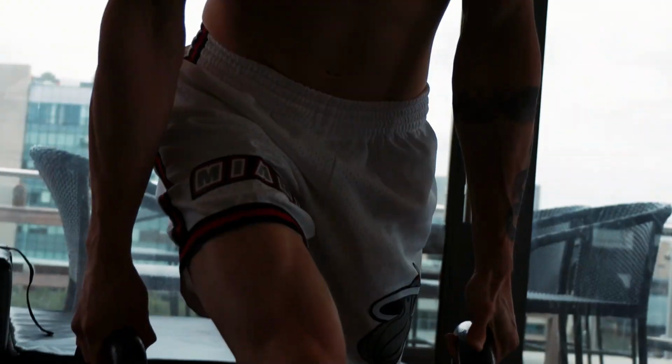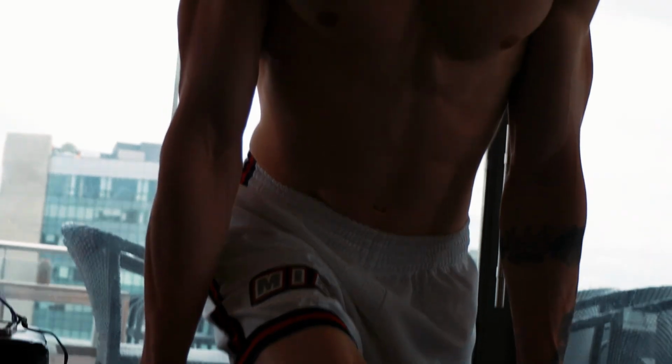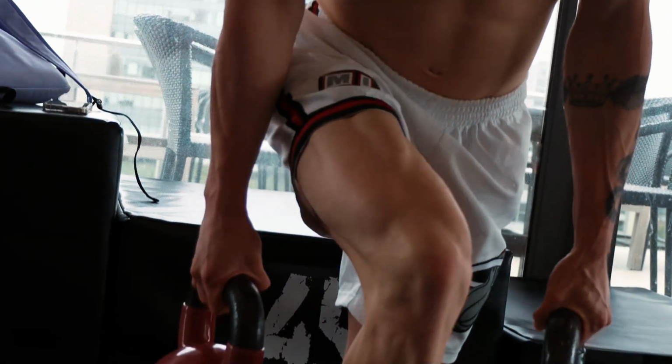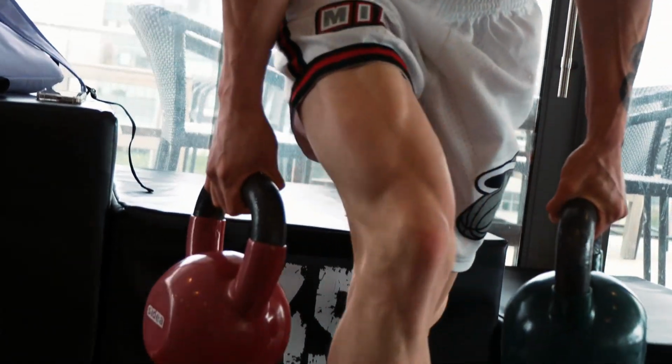Focus on controlled movements. Push through the bottom of your heel, very important, and just really control the movement. Feel the stretch. Feel your muscles contract. Beautiful.